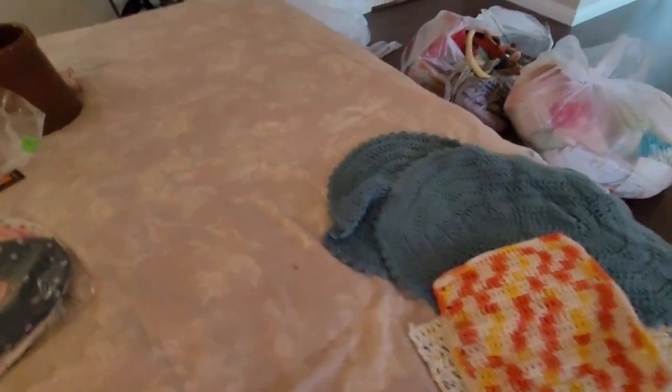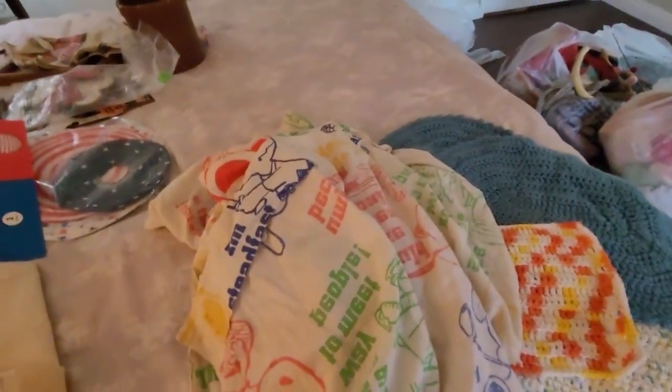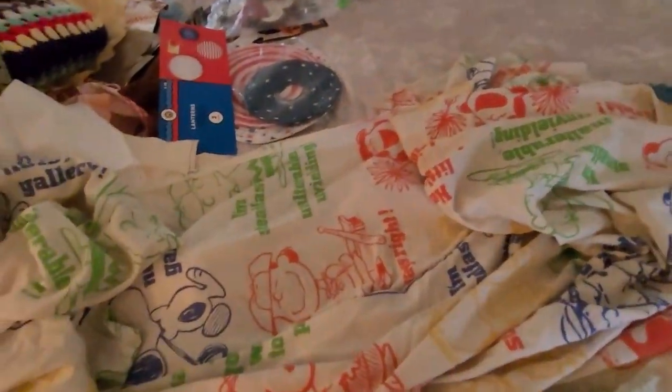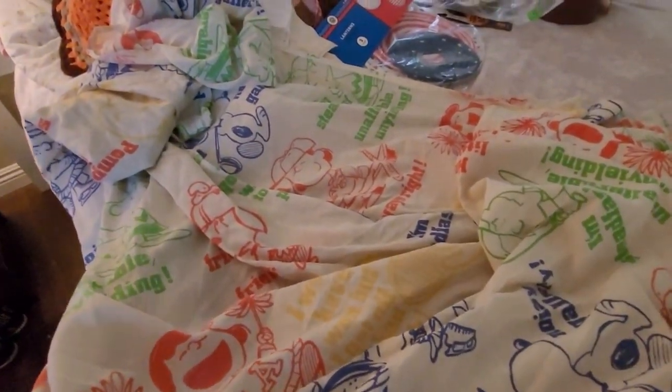We're still at the bedding, guys. One last thing. Again, have to really do some cleaning on this. This might not get any better than it is, but I was super excited about it. It's a vintage Snoopy / Charlie Brown flat twin sheet from my kid's bedroom.